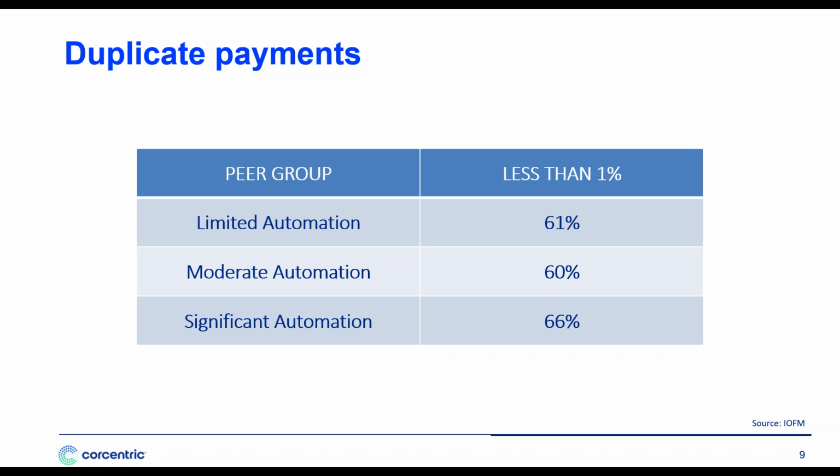Automation also helps you root out those dreaded duplicate payments. Duplicate payments chip away at profit margins, and they cost your business a lot of time as well as money. For many organizations with a low level of automation, you just have far too many duplicate payments. A good rule of thumb at IOFM is that any duplicate payment percentage above 1% suggests you have a vendor master file that needs a good weeding out, or you have invoice processes that are simply ineffective or inefficient. Well, for many folks with low level of automation, they're sitting on duplicate payment rates of 2 and 3%. This is a tremendous burden to the business.